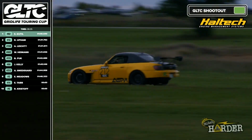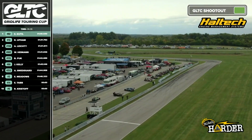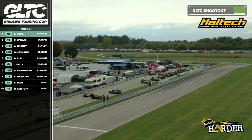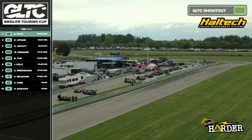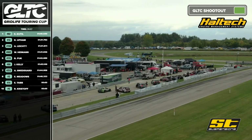I think we learned a lot about the track conditions out there today. Ryan Christoph and Emil Tab both having offs. Tab's down in turn one. Christoph over in turn number seven, locked up the rear tires. Now, if Christoph has that brake bias, he might want to think, maybe later for race number three, maybe crank it forward a bit.